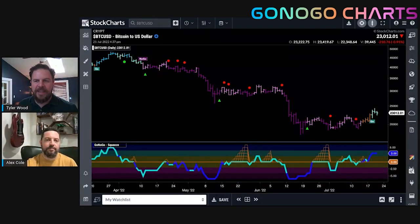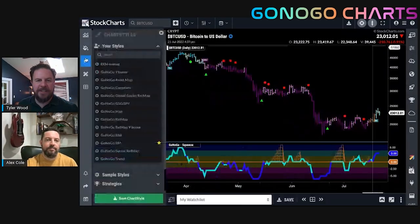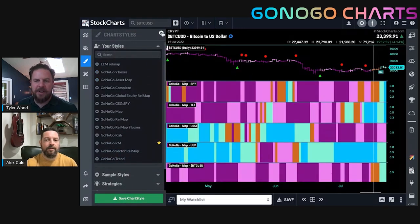Lots going on in the markets. A little bit of constructive evidence from a trend perspective. So how about we dive right into the charts with a cross-asset GoNoGo heat map, just to take a look from the top-down perspective at the asset classes and the nature of these markets.